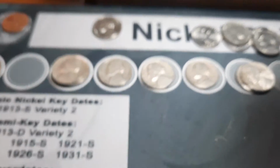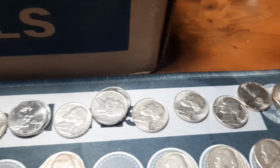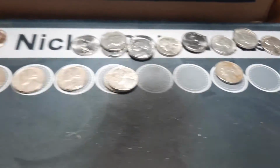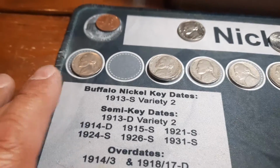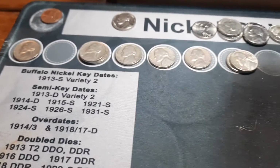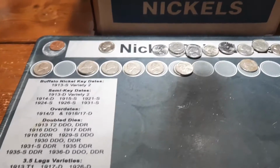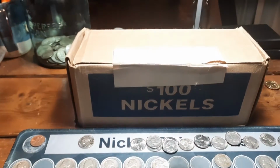That's proof. Got a few possible album upgraders here along the top, or maybe additions. Most likely upgraders. We got 4 from the 50s. We got 2, 4, 5, 6, 7 from the 40s. 1 from the 30s. We did get that 1939. So, no silver, no buffalo, no key dates. And we did not get at least 20 finds in the box. So we're going to go ahead, get into box 2.